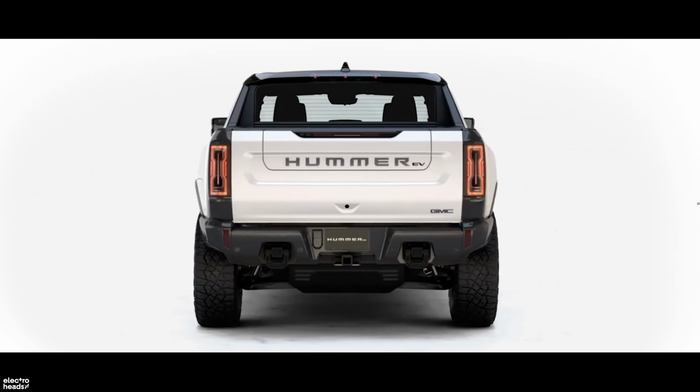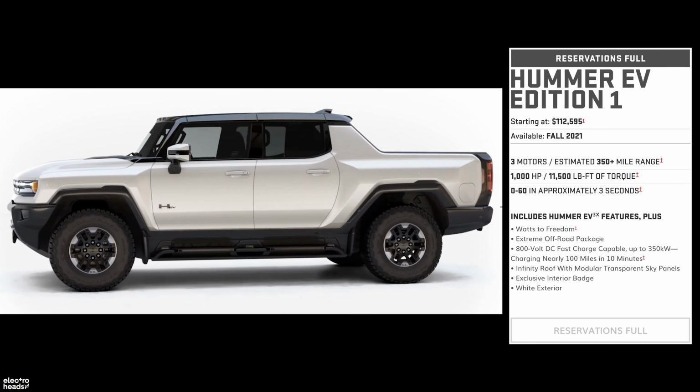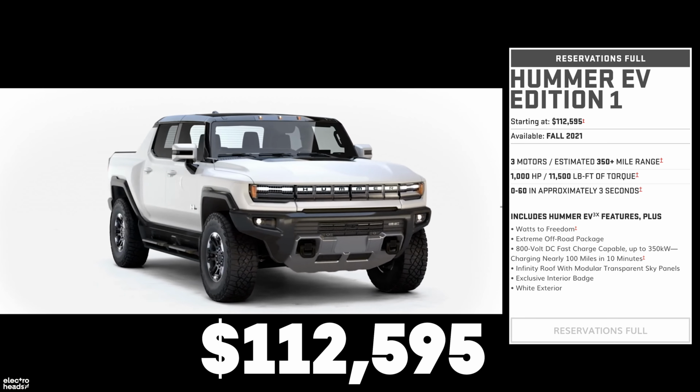Now, the top line model of the Hummer, the one that comes out first, the one that we've been talking about in this video, will cost you $112,000 before any extras. Not cheap. Eventually there will be a base model coming in at around $80,000, and we're not going to see that until the year 2024, so start saving.